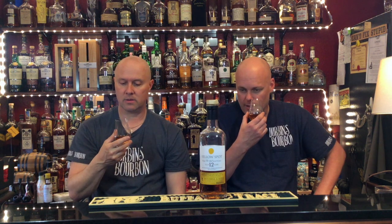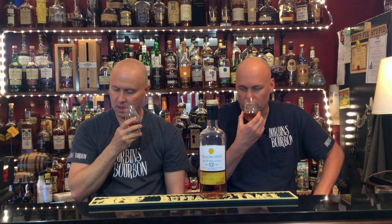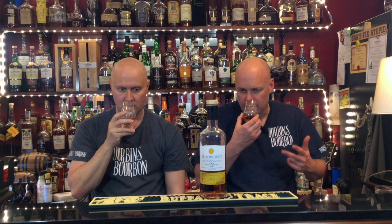Of each side's good stuff, because that could probably go sideways and not be so good. But it's really good on the nose. Yeah, man, it really is. The nose, for me, is less green apple than the Green Spot. Yes, I agree. More of the oak barrel, like more bourbon. Vanilla, barrel, like you said, leather, a little bit of fruit. It's there, but it's not as prominent as the Green Spot.